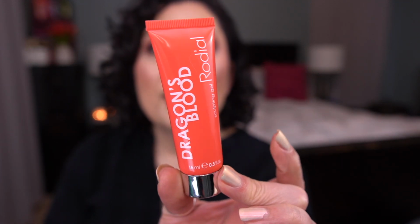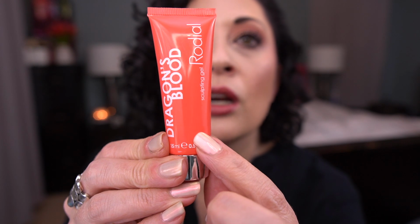Okay, moving on to the items I'm still working on. From the items I was working on last month, I have 3. By Rodial, I have the Dragon's Blood Sculpting Gel. This has 15 mils. I really feel like I'm close to finishing this. It's very light. I'm down to about here. So I'll have this finished within a week.